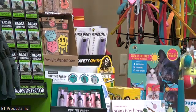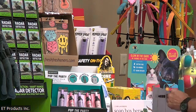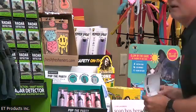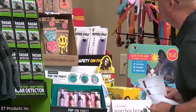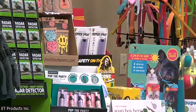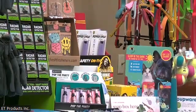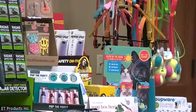And Brad, we have a question. The fresh fresheners, the different scents. Yeah, what are they? They are labeled. Yeah, I'll read some off. So the fresh fresheners have black diamond, green tea, vanilla, passion fruit, ocean breeze, and jasmine. So those are the scents. So yeah, they're kind of unique scents. So hopefully, and we can get you more information on that.